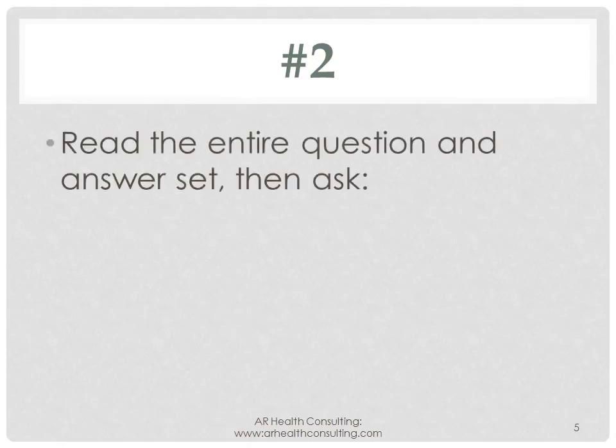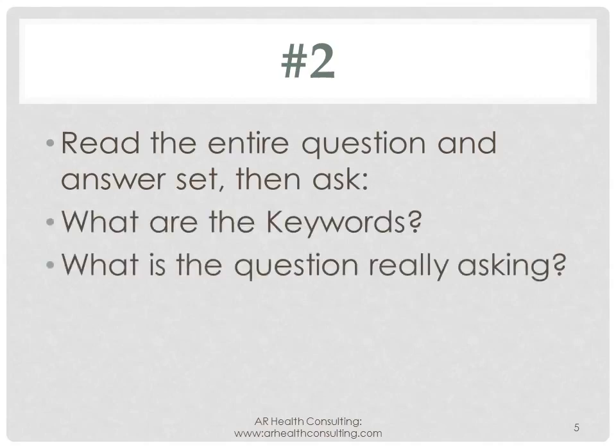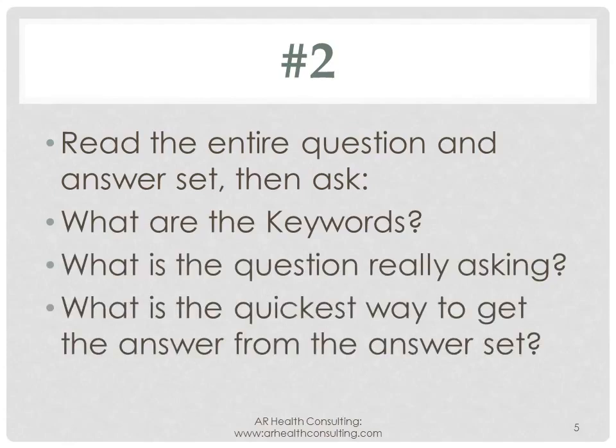Number 2, now that you're pacing yourself, you're prepared for exam day, and know your coding books, you need to look at the approach. It's very important that you tackle only one question at a time. If you're using the pace yourself method of 26 questions per hour and only think about volume once per hour, you should complete the exam timely. In the meantime, there is only one question in front of you. So for each question, you want to read the entire question and answer set and then ask, what are the keywords? What is the question really asking? And what is the quickest way to get the answer from the answer set?